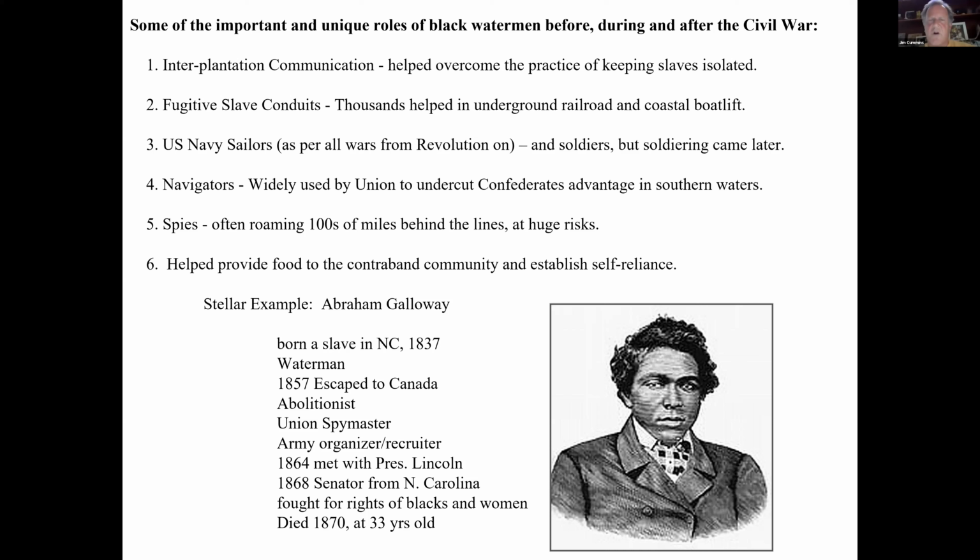They fished them. They worked them. They knew them very well. The Confederates really didn't know the rivers that well, the navigation in the rivers, so they were important to that. And also important, they were spies. They knew what was going on. They saw things that were going on. And they helped provide food to the contraband communities as these slaves were escaping and moving to these Union troops. They helped provide feed, and then after the Civil War, they helped to provide self-reliance.